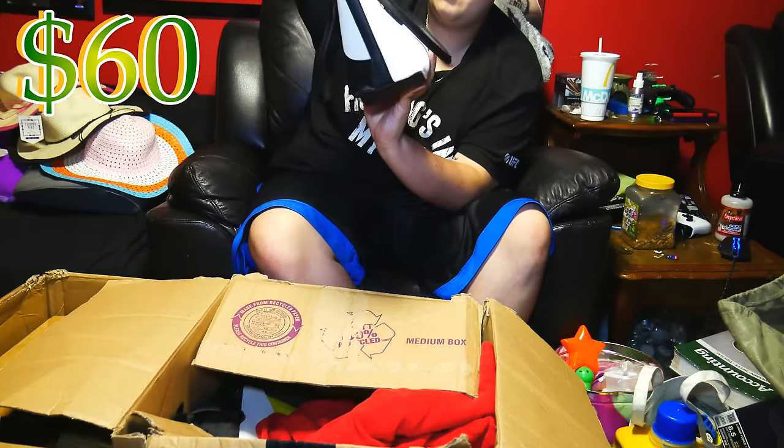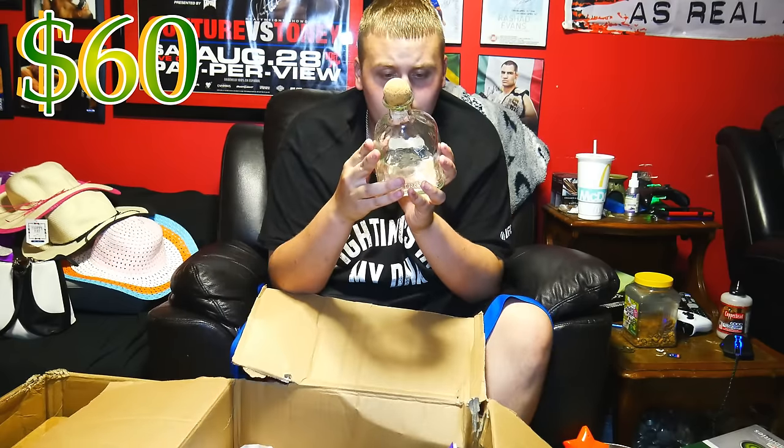Like, it's really thick leather. That thing's got to be worth some money. I don't see a brand name on it, though. Let's see if there's anything else interesting. What is that? Bottle. Number, certification of hand bottling? What is this? Tequila? A tequila bottle? What is it called? Silver Patron?